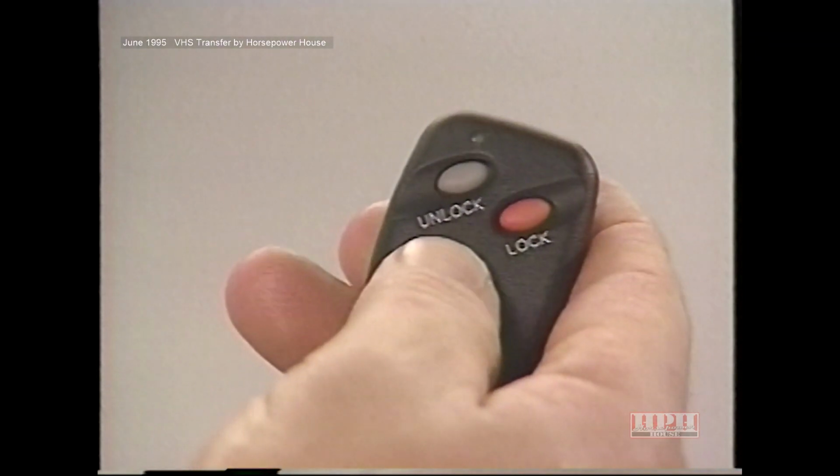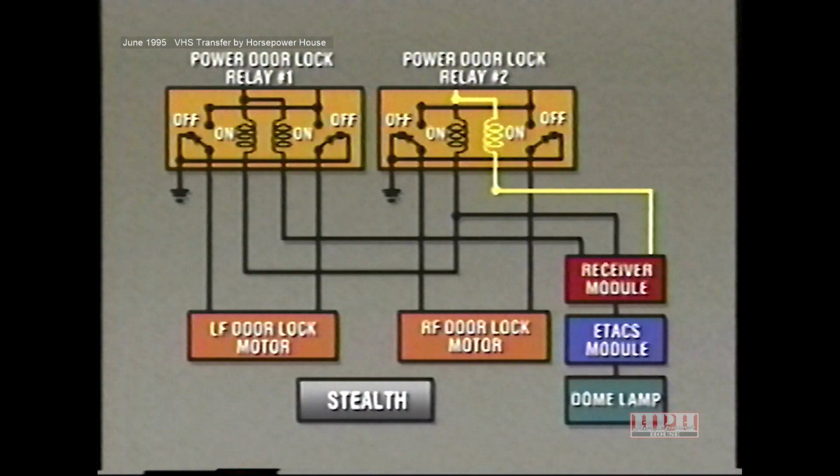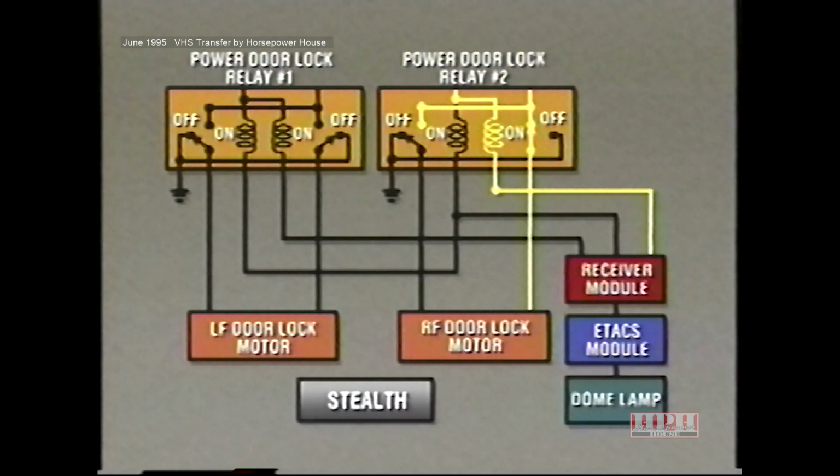Pressing the unlock button a second time signals the receiver module to ground one of the coils in power door lock relay 2 and connect one side of the passenger door lock motor to power, causing the passenger's door to unlock. Again, the door lock motor grounds through the other side of the relay.